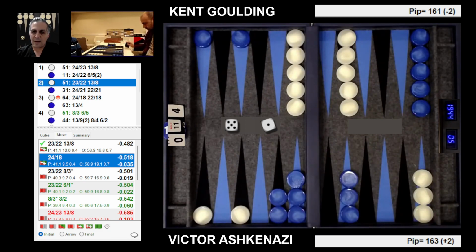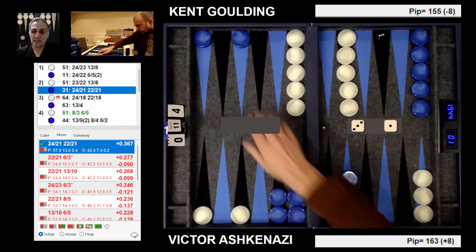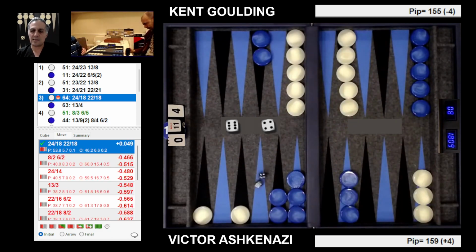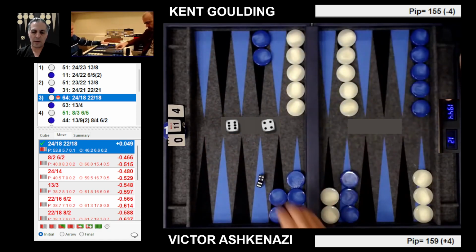Victor's looking to attack with a 5-3. Notice how Kent has these two candlesticks. 3-1. He's able to make that 21-point anchor. That's good. That's gonna put a lot of pressure on Kent's big stacks on his 6 and 8 points. 6-4. Okay, that's a good roll. He's able to make his 18-point. Nice anchor.